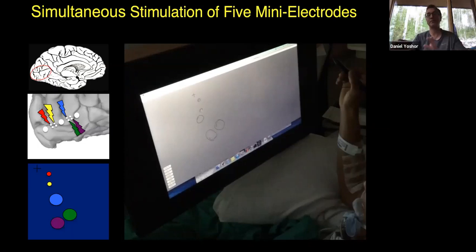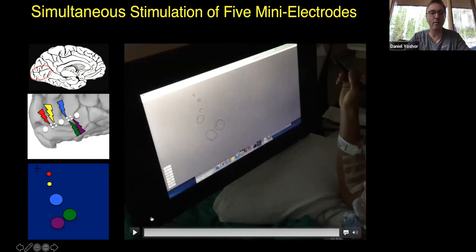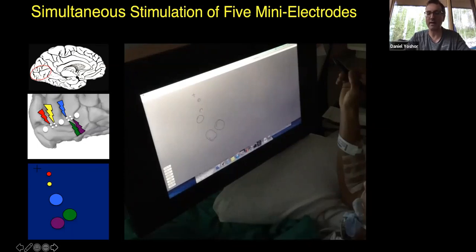Now, some of this, of course, could be related to electrode spacing and the crudeness of what we were working with. Some of it could be related to attentional factors. The subjects were not seemingly able to attend to all the electrodes, the phosphenes, at the same time.